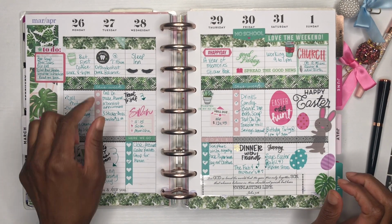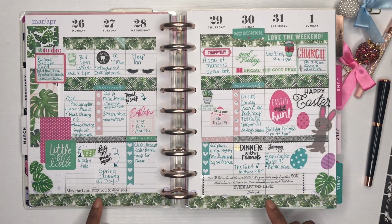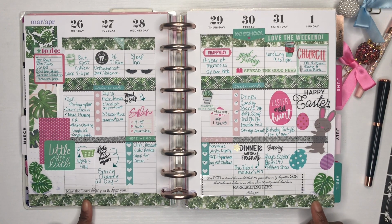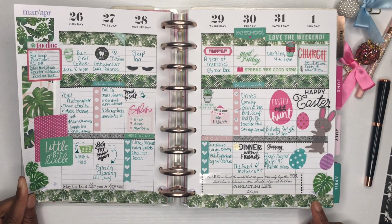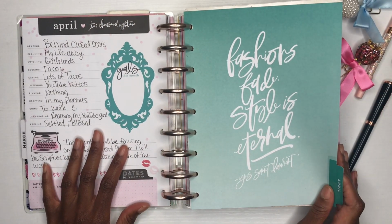But anyway, look at this. This is so cute. I didn't even realize I had this washi. I need to find this washi and maybe send her some, because this is really cute. She would love this. Really cute. So that's March. So on to April.